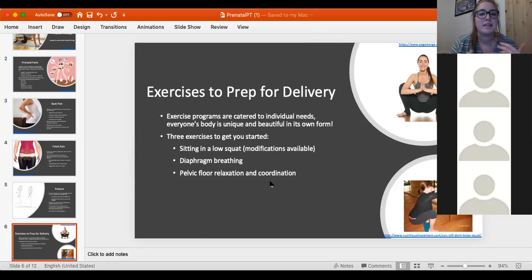So the first one is sitting in a low squat like the girl in the picture. It's very hard to sit like the girl in the top picture, so you can do modifications to better support the body. It's one of those things, if it doesn't feel right, if it doesn't feel good, we need to change it and do something else. But sitting in that position is just a good pelvic opener, and it helps prepare the pelvic floor in good length tension relationships for delivery.